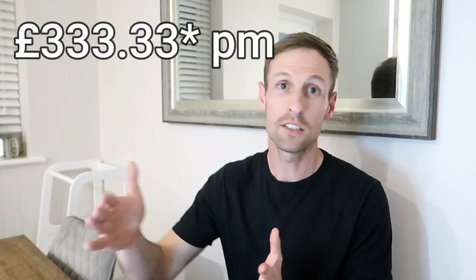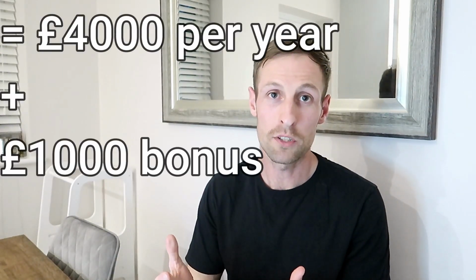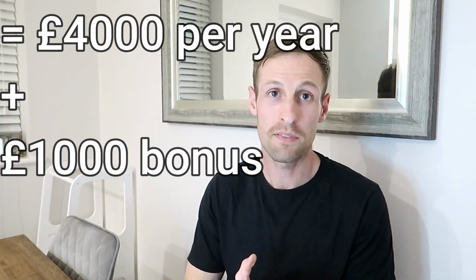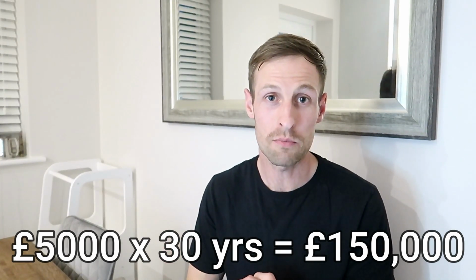If you use the maximum allowance, which is £333.33 recurring per month, that would give you £4,000 that you've put in each year, plus the £1,000, which would be £5,000 over 30 years. So from age 20 to age 50, that would be £150,000, not including any interest. On top of that, rolling up until the age of 60 as well. Or you could withdraw it a little bit earlier to purchase your first home.